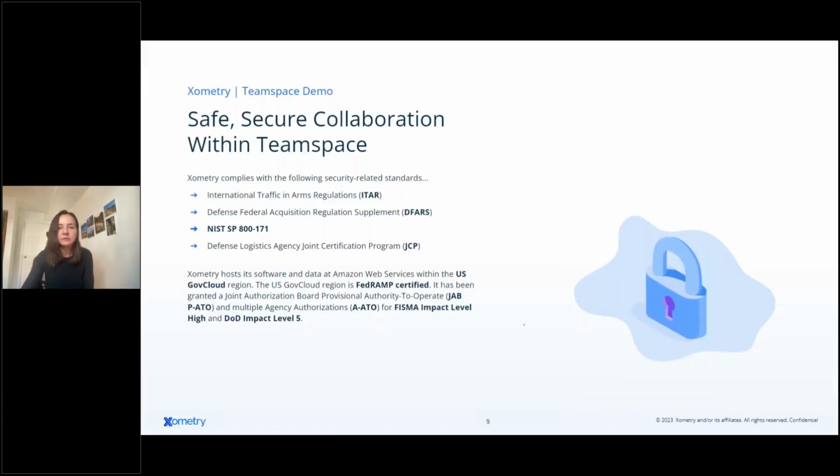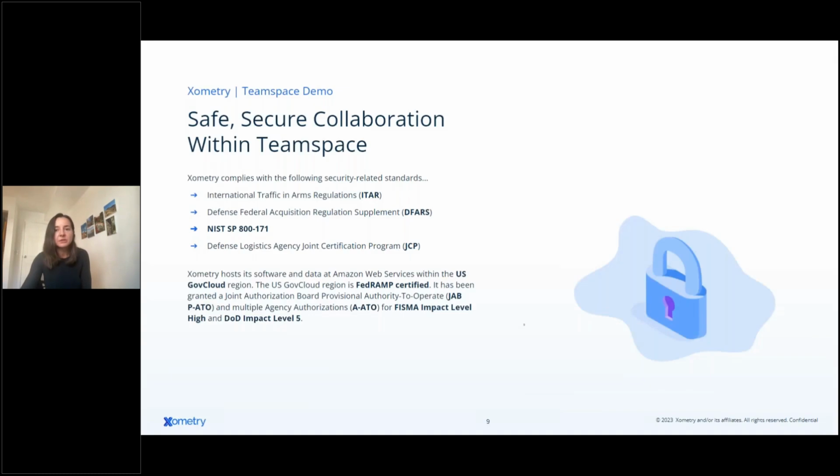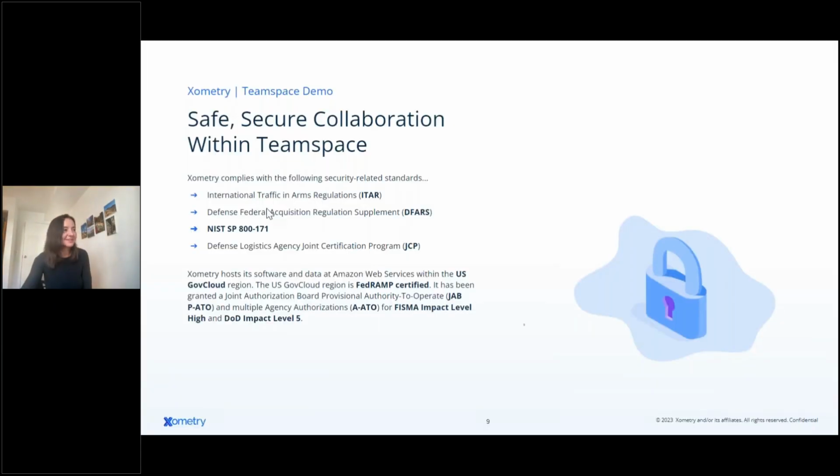We'll have time to answer any questions relating to Teamspace at the end of this presentation, but I wanted also to touch a little bit on the security. I think it's important. So you might have questions: is my stuff safe? Is my data safe within the Teamspace?